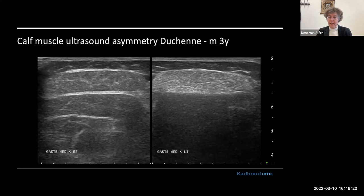And mind you, the thing that is most striking to me is that there is no atrophy. The volume is intact, but it's just not muscle tissue anymore. And that is very typical for Duchenne's. There is never any atrophy. Atrophy is not a good marker, but you can still see the abnormality very clearly.